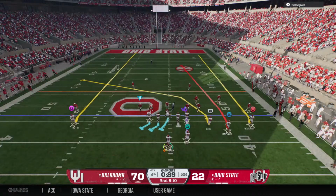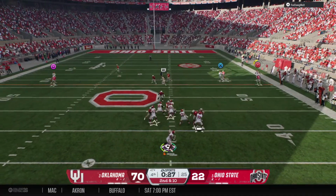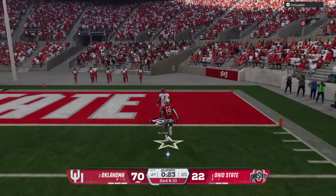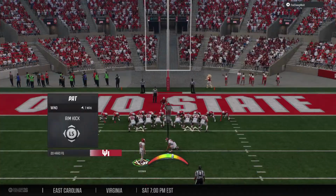So 2nd down after the incompletion. There's the snap. Looking to throw the ball. Taking a deep shot here to the right. Catch made down near the 10, and he's still going. Touchdown, Oklahoma. That's how you finish a play.